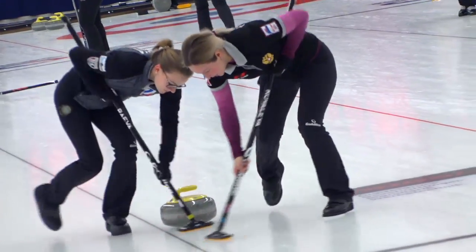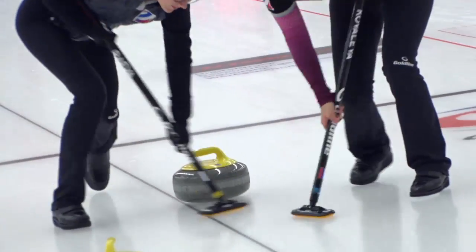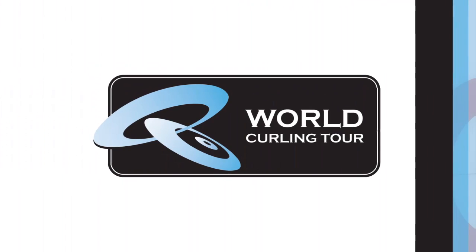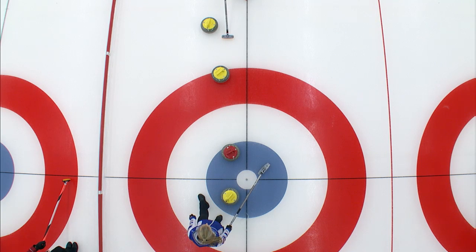We'll see how close that was. Good sweeping. And boy, there wasn't a lot of room there. She just touches that top red one. She's got a horrible shot, as it turns out. She's now shot and guarded.